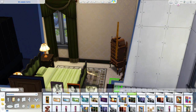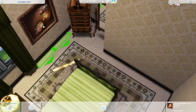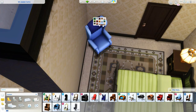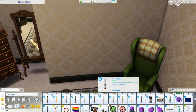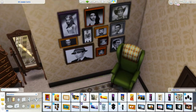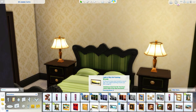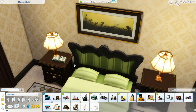So I do believe I go back and change it to the striped yellow brown color, which I think turned out cute, turned out pretty nice. Put a little chair here in the corner. But yeah, the bedroom's pretty small, not a lot of room for a bunch of stuff. And I do believe I put the picture collage there, and I make it the other swatch where it's kind of like antique pictures of different countries and stuff like that.